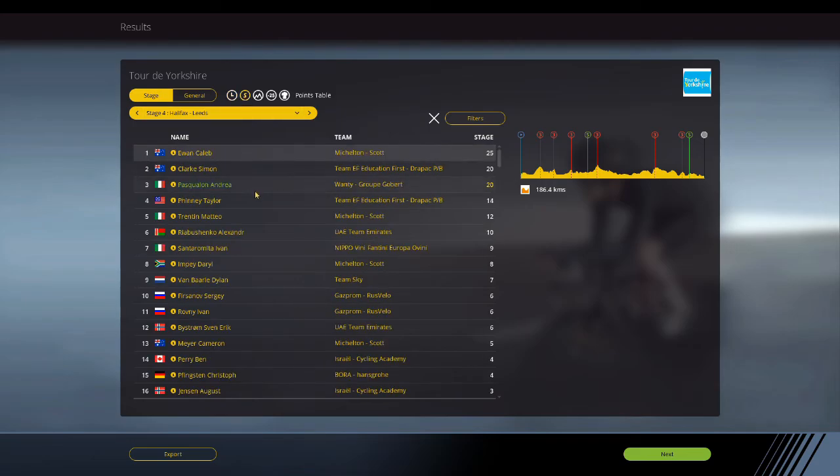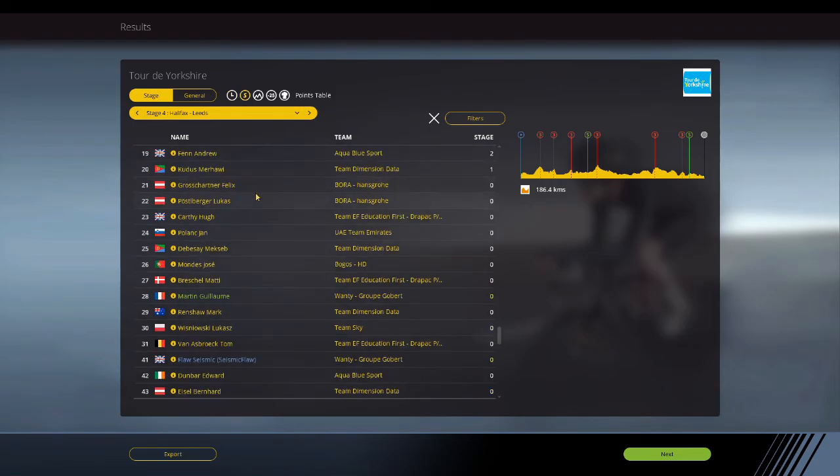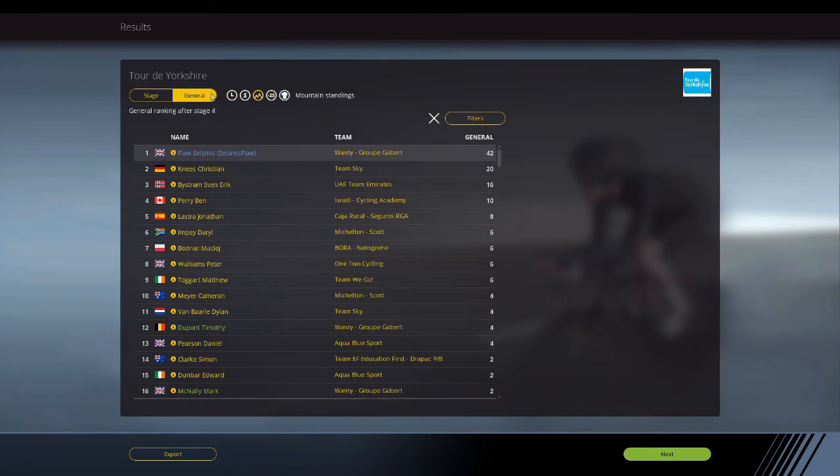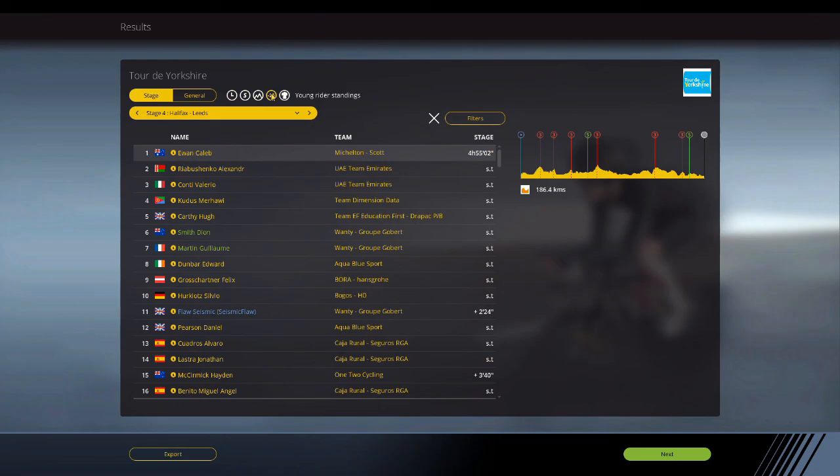Sprint points, the stage, we've got no points there. Mountains, obviously we've picked up 20, and that is what's won us the jersey. As we can see right there, 42 points to 20. Excellent.